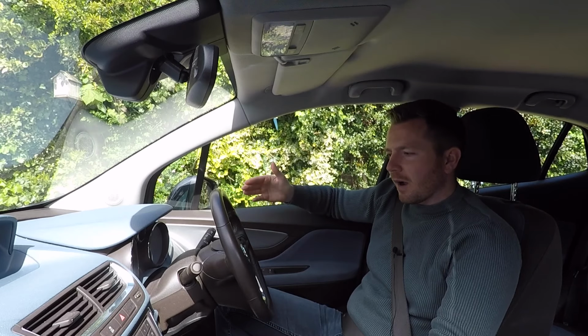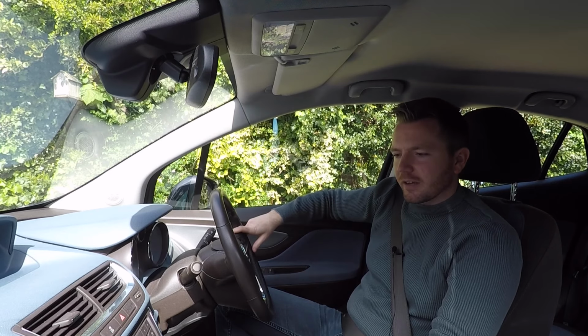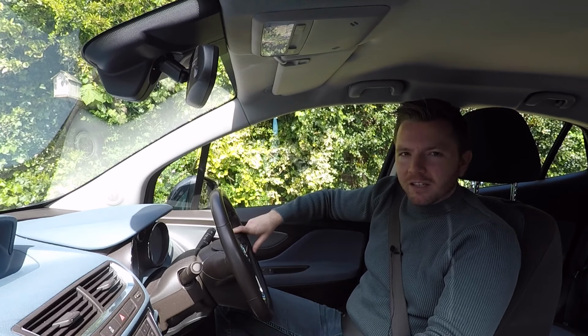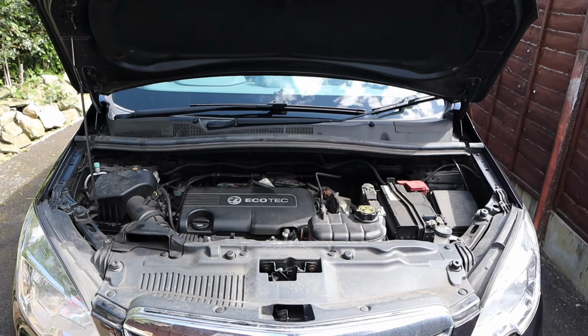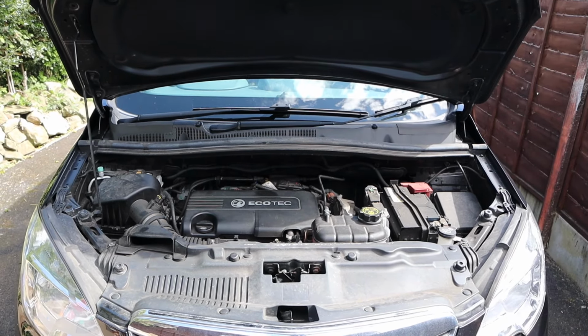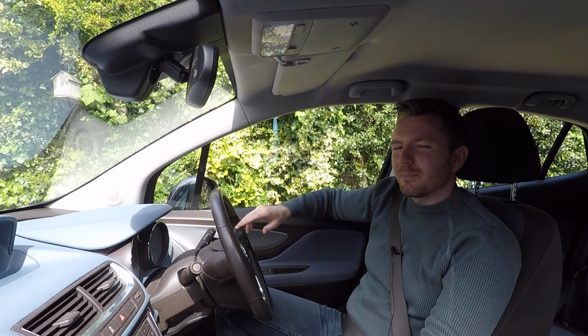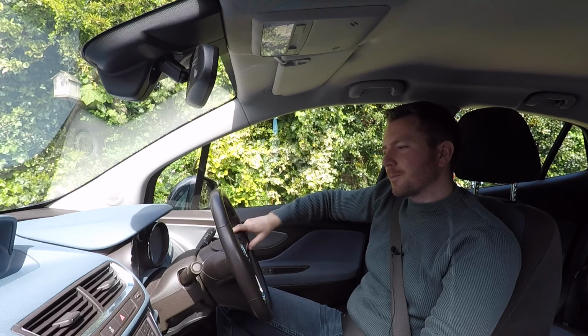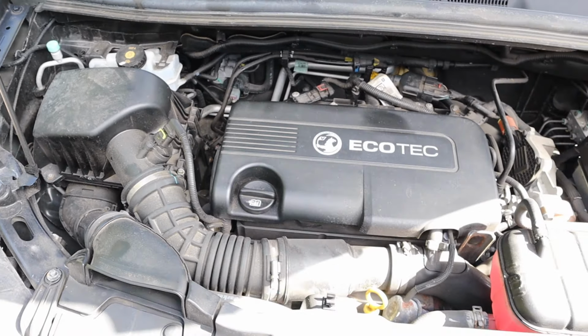If you want one with low miles like this one, it's only done 42,000 miles with good service history. But if you want one like this, low mileage and good spec, then expect to spend between 6 and 7 grand. Also, if you buy one with this diesel engine, make sure it's had its timing belt done. They're due at 84 months or 80,000 miles, so make sure that's been done. It's about £250 to get that done, but it's worth factoring in. Make sure it's had regular oil changes, just make sure it's been looked after.